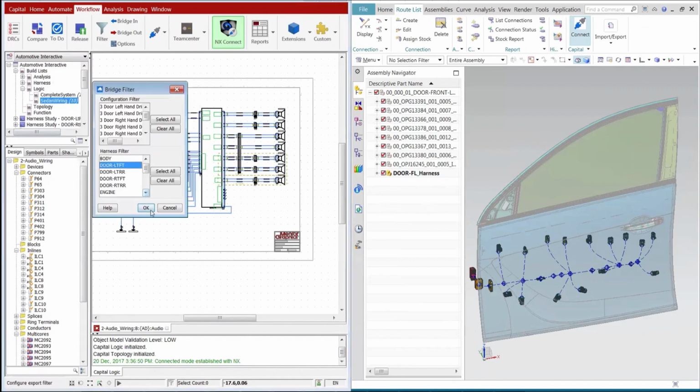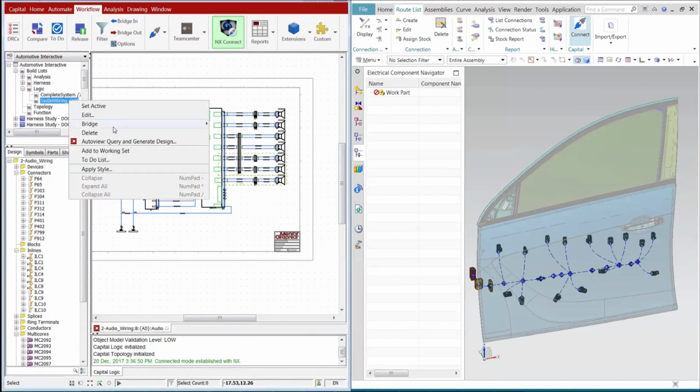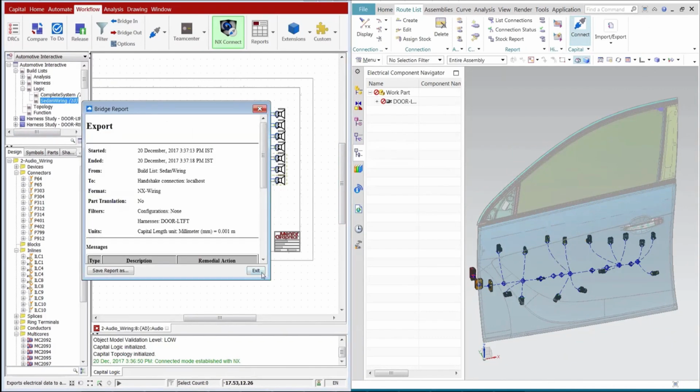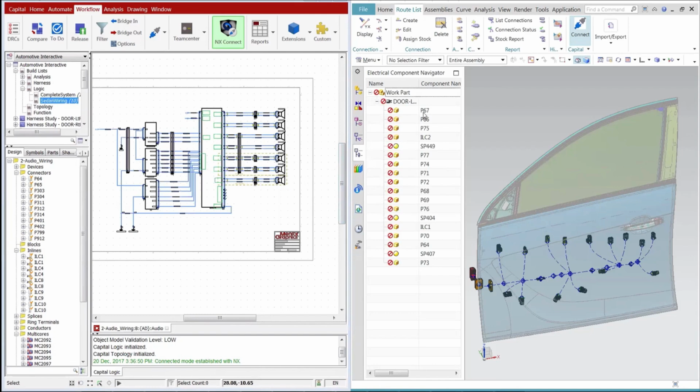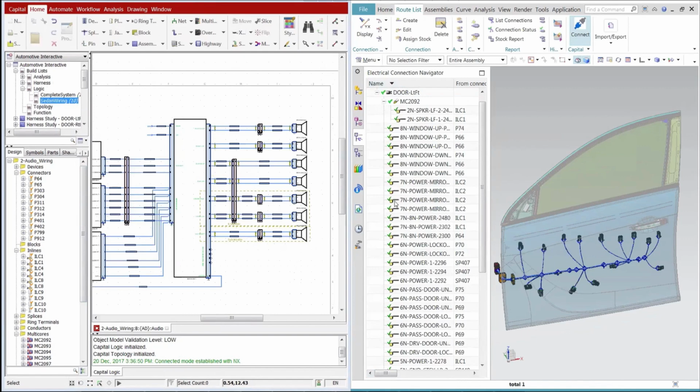So when we set the bridge, where am I working? I'm working on the door harness. What you can see is in my component navigator in NX, I'm able to bridge that and pass that information right to it. So right there, we have all of our components, we have their unique identifiers, and we're ready to go ahead and automatically route everything with the connection list.